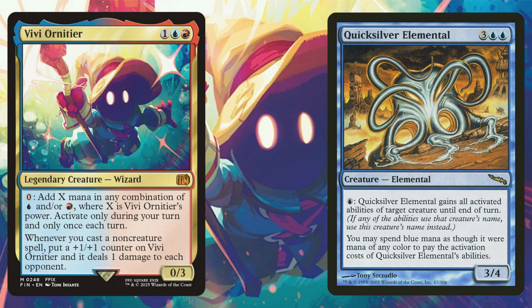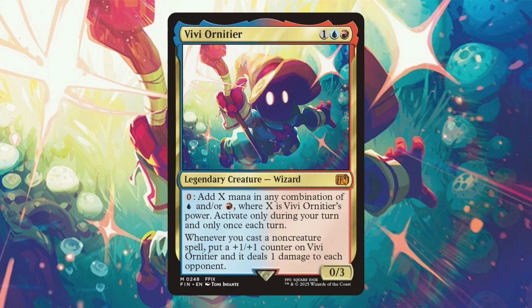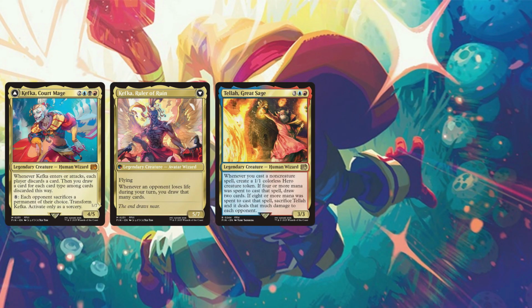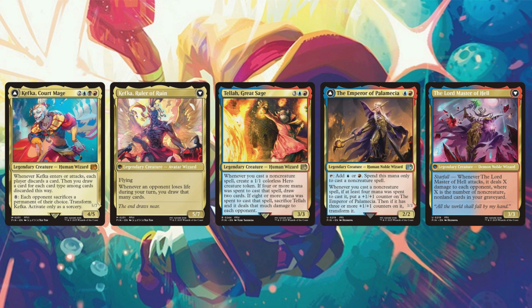Additionally, Vivi is appearing in the 99 in some builds like Garrison Starn Kellermorph, Veyron Voice of Duality, and even Tom Bombadil, for example. Plus, I'm seeing Vivi in commander decks around some Final Fantasy cards, including Kefka Court Mage / Kefka Ruler of Ruin, Terra Great Sage, and the Emperor Palamecia / the Lord Master of Hell. Long story short, prepare to see a lot of Vivi Ornitier when you sit down at the Commander table this summer.